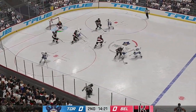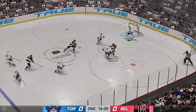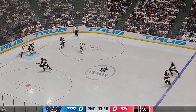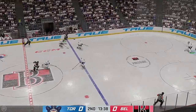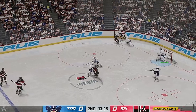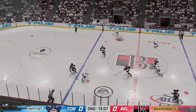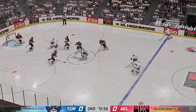Toronto's won the draw. Here's a chance. Blocked in traffic. Saulnier's got it in the offensive zone. Quick pass across to Blandisi. Picks up the puck in his own end. From the left side, moves it up ahead. Miller's been tripped up, and we got a penalty coming up here. Has some nice footwork to free the puck up to his teammate. And he takes the dish. Blandisi's got it against the boards. And that goes off a player in front.